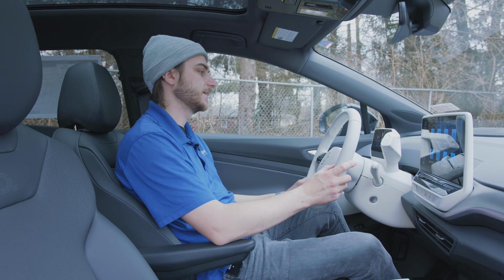There's no actual physical movement, it's just a little haptic feedback to let you know you've actually pushed the button. So adaptive cruise control on the left and your media controls on the right. Now we talked about this being the first edition trim, so you're going to get that first edition badging like you have on the outside right here on the steering wheel, which looks really awesome.